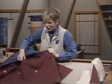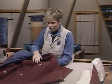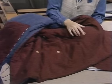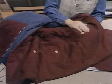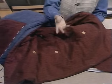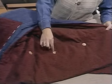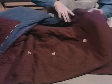And instead of just using yarn to tie it, we've used embroidery floss and a button to kind of have this Americana theme in it. You wouldn't have to use a button, you could just tie it with yarn and floss. The choice is yours. But we've made this tied about every 8 to 10 inches.